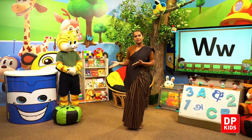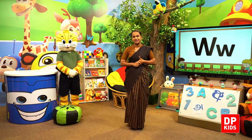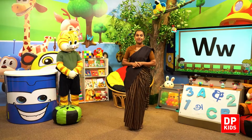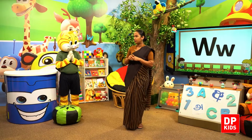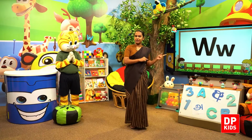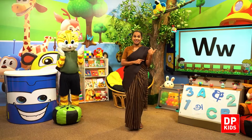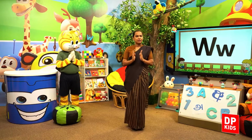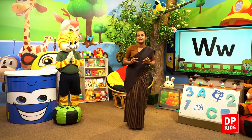They played with the wagon and then they ate watermelon. So that was the story. Okay. Now, Kitty, do you want to cut and paste or do you want to do another activity? We'll do another activity? Yes. We'll see whether you can recognize the big letter, the capital letter and the simple letter.